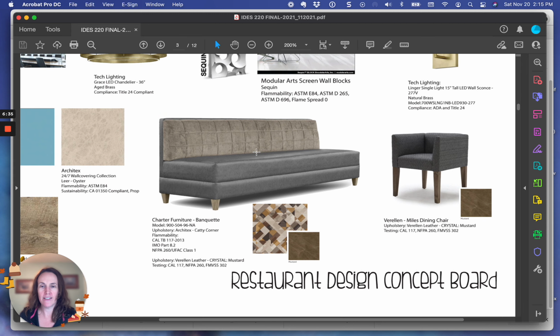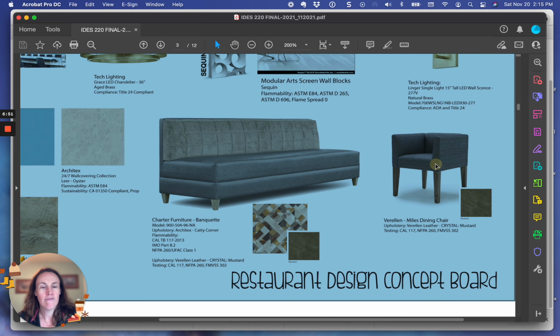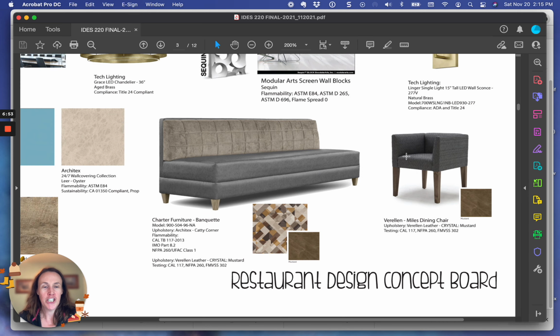For your furnishings, for your upholstered banquettes, if there are two different types of upholstery, you need to tell me. So I put this as an example of what to do if you have this. This is a Fullerton, the Miles dining chair right here. And it's got wood legs, and it's got some type of upholstery. Well, I don't like that upholstery for my dining room. I want the leather.